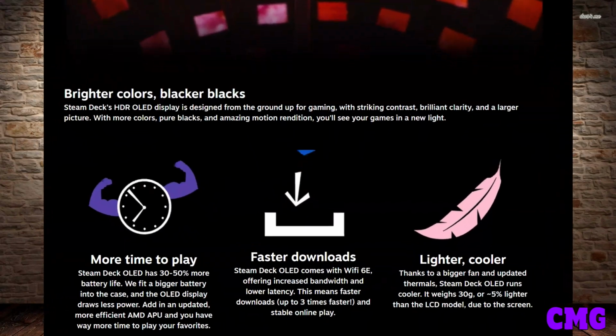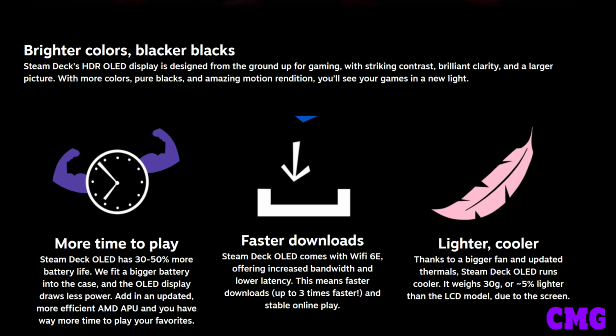With more time to play, the Steam Deck OLED has 50% more battery life. We fit a bigger battery into the case, and the OLED display draws less power. Add an updated, more efficient AMD APU, and you will have way more time to play your favorites. This one has a little bit more battery, because the old Steam Deck had a 40 watt-hour battery. This one has 50, just a little bit more than the Legion Go with 49.2.